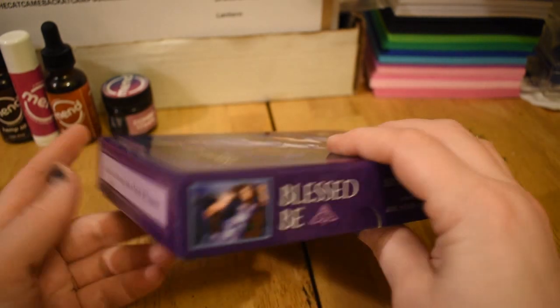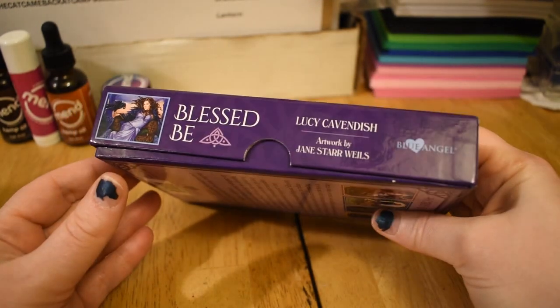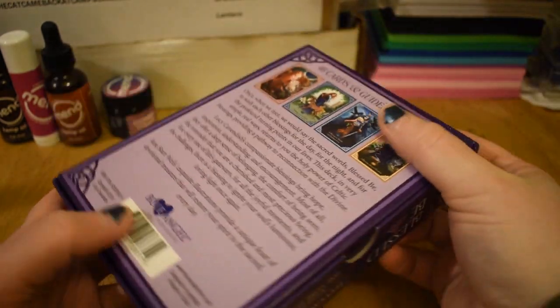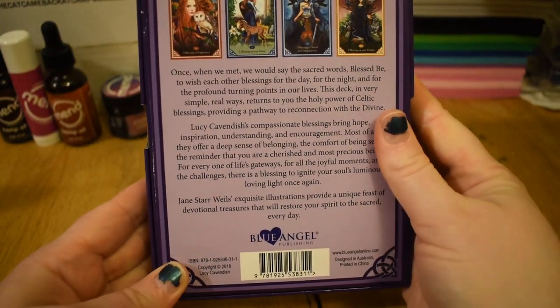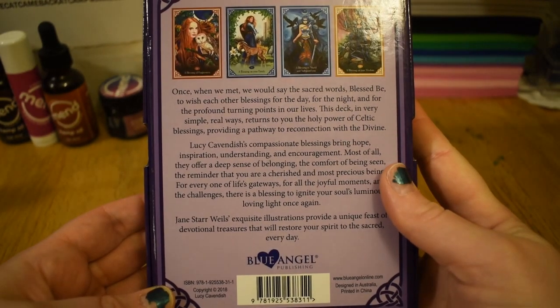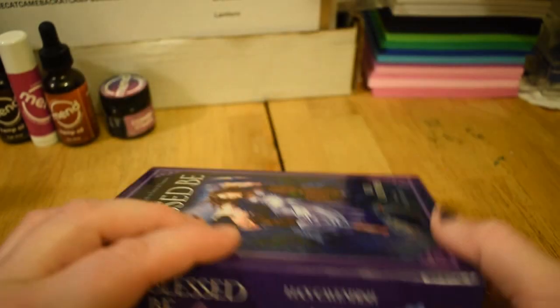So here's the side, top, the other side, and the bottom, and then the back again. So it just shows a few of the cards, some information. Copyright 2018, so it's not that old. It says designed in Australia and printed in China. Okay.